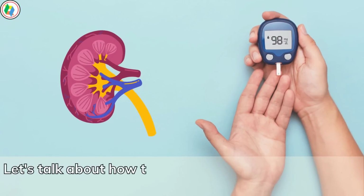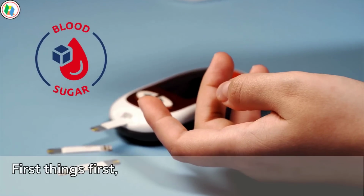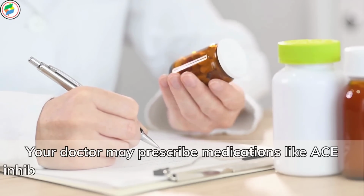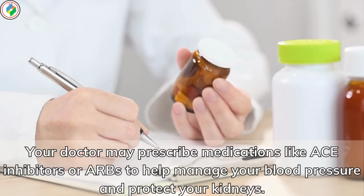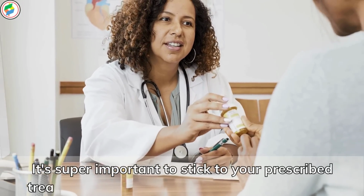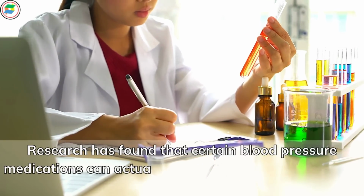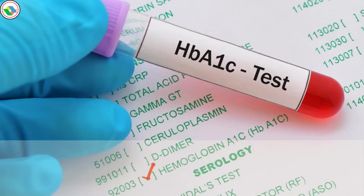Let's talk about how to take care of your kidneys if you have diabetes. First things first, it's crucial to keep your blood sugar levels in check. Your doctor may prescribe medications like ACE inhibitors or ARBs to help manage your blood pressure and protect your kidneys. It's super important to stick to your prescribed treatment plan and take your meds as directed. Research has found that certain blood pressure medications can actually safeguard your kidneys, even if your blood pressure is normal.